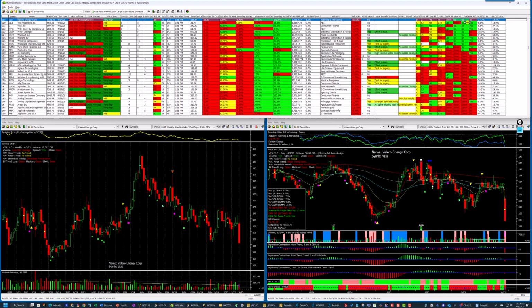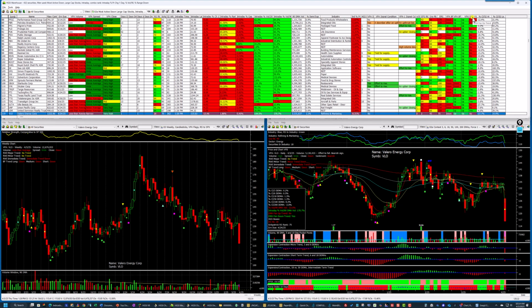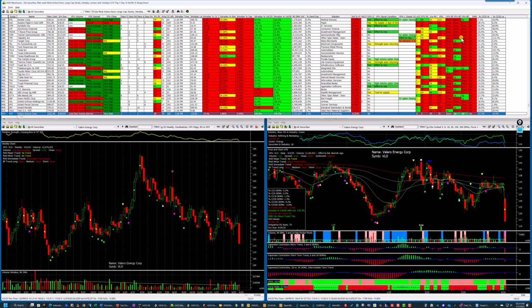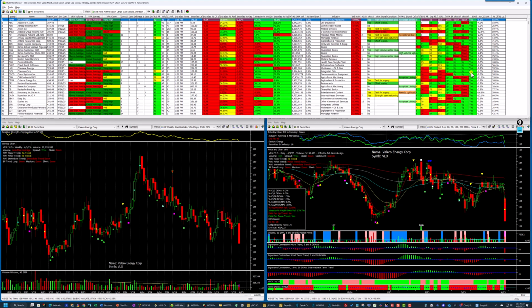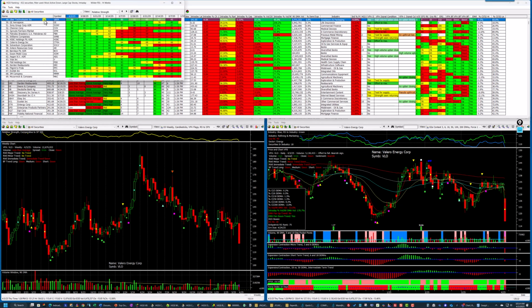Go up to the top here. So the fan is up. This is back where it was before. But once again, if I want to see the strongest stocks in here based upon Wilder, I just click on that. Scroll up to the top and ADR. We should see a nice looking chart here, and there it is.